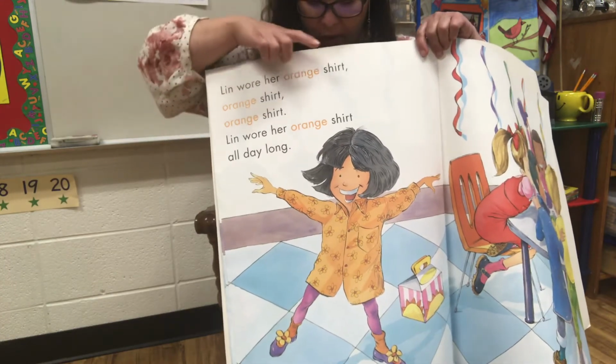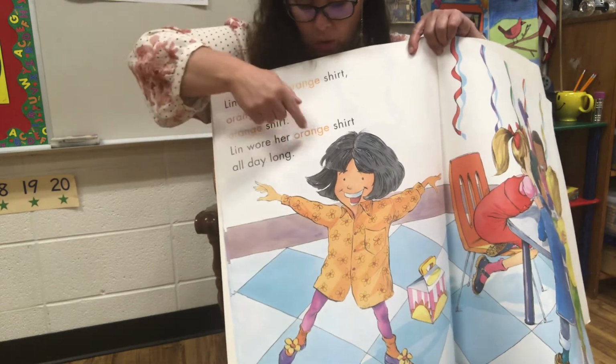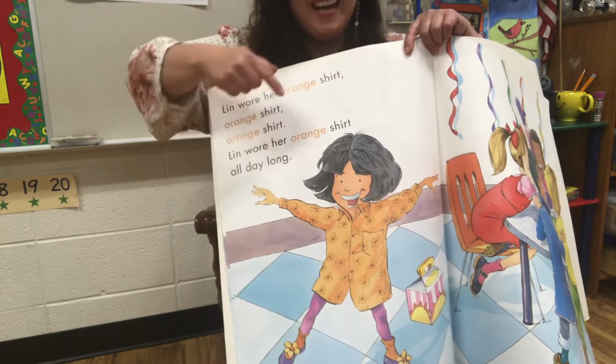Lynn wore her orange shirt, orange shirt, orange shirt. Lynn wore her orange shirt all day long.